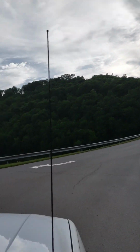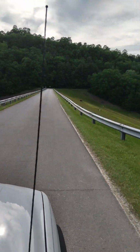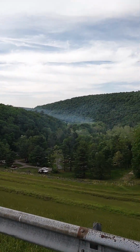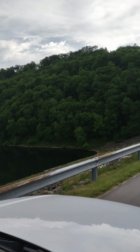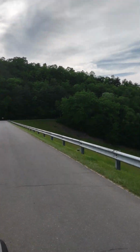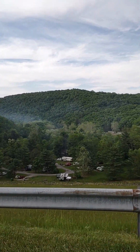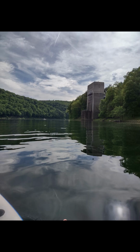Right above the campground is Tionesta Lake. We spent some time out kayaking on the lake.